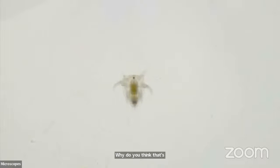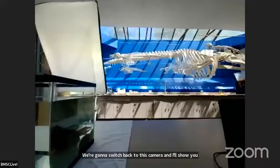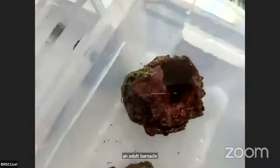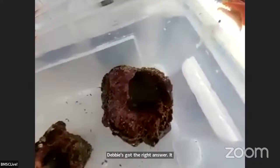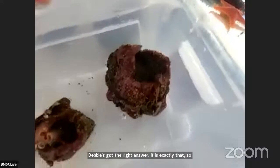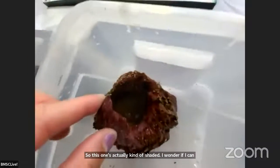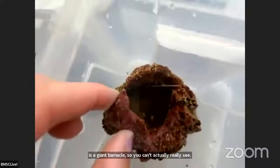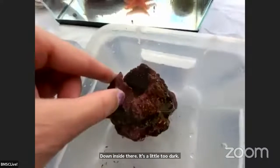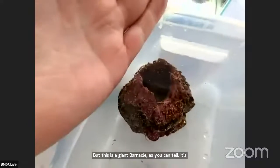While you're thinking about that, we're going to switch back to this camera and I'll show you an adult barnacle. Debbie's got the right answer. It is exactly that. So they can populate other areas. So this one's actually kind of shaded. This is a giant barnacle. So you can't actually really see down inside there. It's a little too dark. Most barnacles that you see on the beach are a lot smaller than this, but this is a giant barnacle. As you can tell, it's quite large. There's my hand for reference. Most barnacles that you see on the beach are a lot smaller.